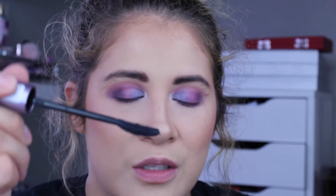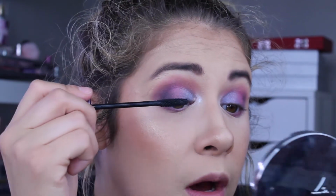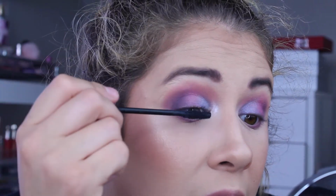It has a curve to it as well. It gets in between every single lash. Now I know some people prefer more of the bristle brush type of wands. I prefer more of the spiky ones that get in between every single lash. So it is what it is. I went ahead and curled my lashes as well. So let's go ahead and get this on our eyes.